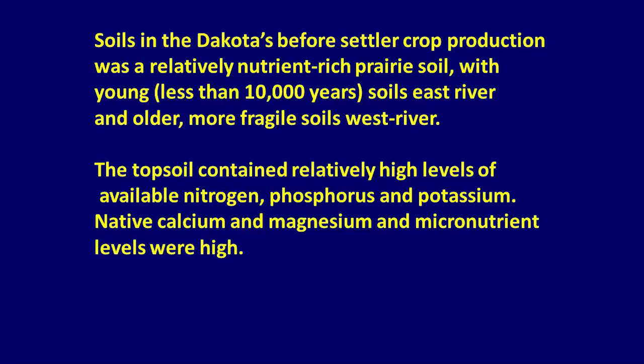So there's a link between soil conservation and soil fertility, and that's my goal today: when you see dirt in a ditch, you wonder to yourself how much fertilizer's in there. The soils in this region before the settlers came were really nutrient rich. It was relatively young east of the river, and even west river, where the sediments are 80 million years old or so, it had still been prairie for quite a while, 10,000 years is a good rough guess. And the topsoil we know contained very high levels of nitrogen, phosphate, potash, zinc, all of the nutrients that plants would need to do well.